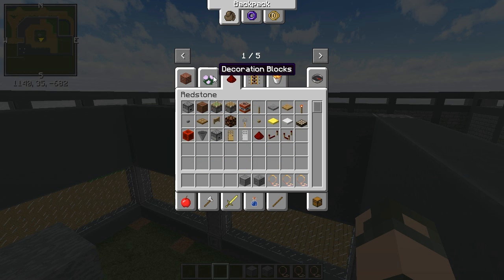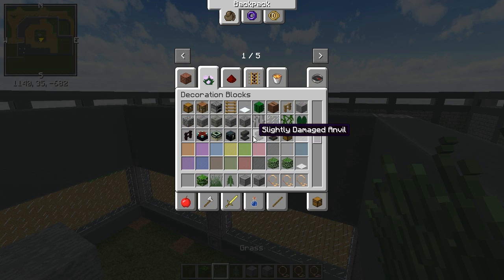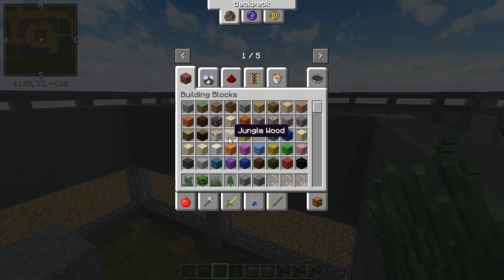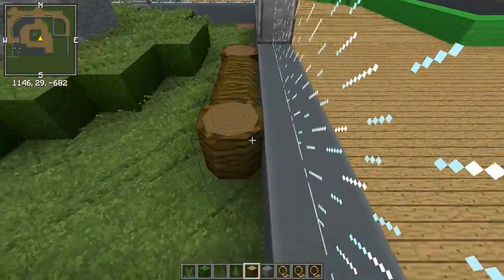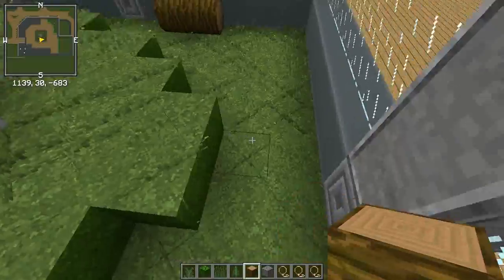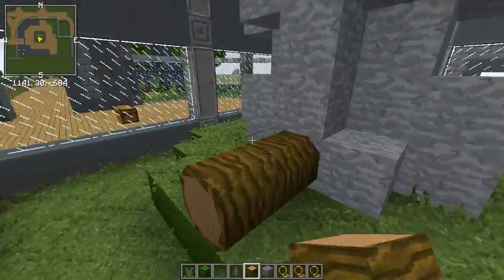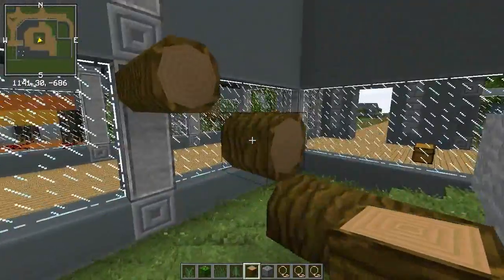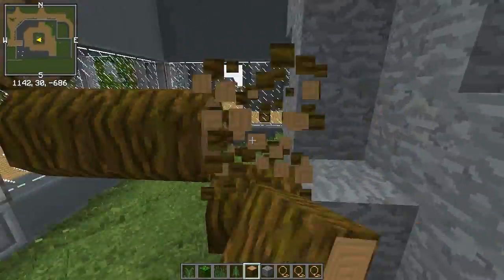And let's see, what do we want in here? Ferns, grass, leaves, super tall ferns, and we'll take a jungle log because I don't know, we're gonna do another jungle themed exhibit because why not? I honestly don't know, why not? Okay, so something like that, if that were lined up properly. There we go.